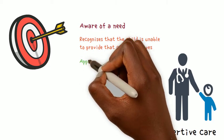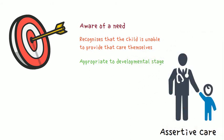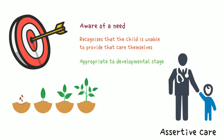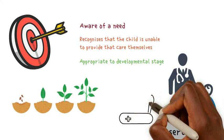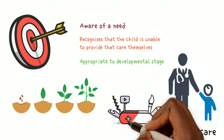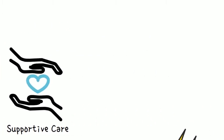And the third thing is that it is appropriate to the developmental stage. And again, if you want to learn a bit more about developmental stages, please have a look at my cycle of development video. But in essence, what I'm talking about here is when we are giving assertive care, it needs to be in line with what the child can do and what they actually can't do. It's important that we're not giving assertive care to a young person in an area where they are actually able to provide that care for themselves. This can hinder and quench their ability to take care of themselves and can sometimes really give the message that they are incapable.